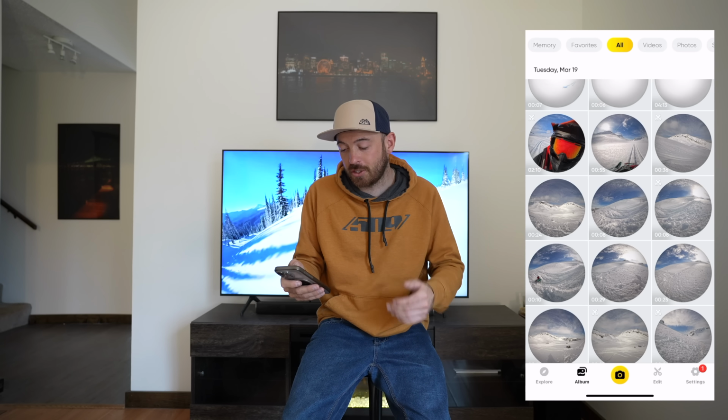This is a good shot here to show you guys how to edit the 360 footage. It is super simple. You do everything on your phone. All you do is connect the camera up to your phone. You've got the 360 app here. You open it up, and you've got all your footage here.